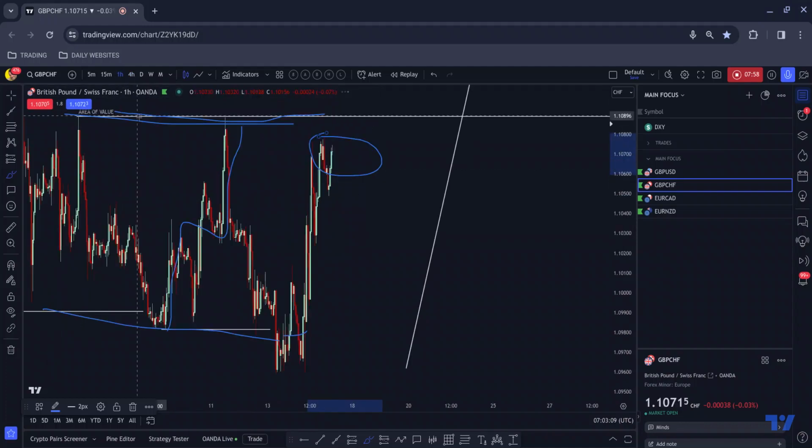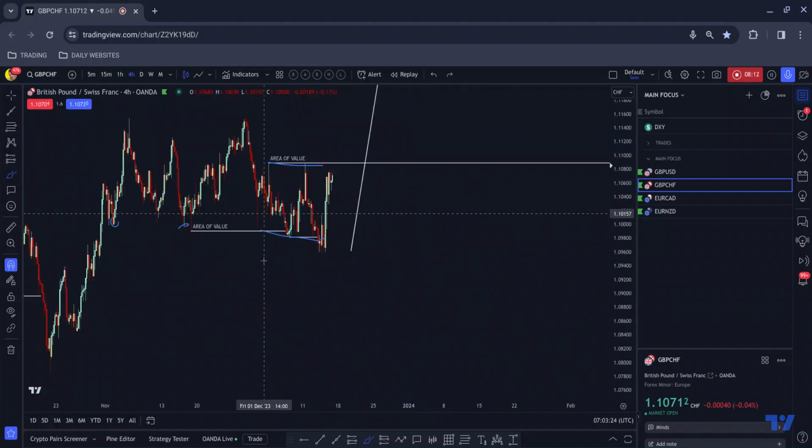What I'll be looking for, if you just look at the structure of that, if we were to form something down here, it would be something like this, and this just wouldn't look right for a move to the upside so early on into the move. So trying to analyze the entire thought process in 20 minutes is not easy.